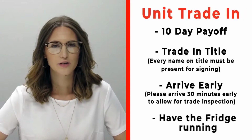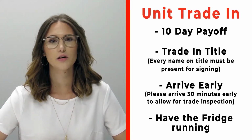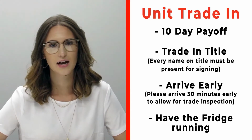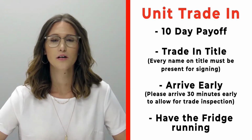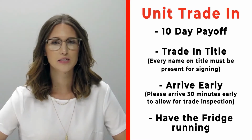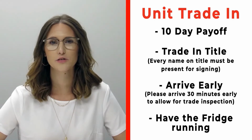Also, make sure that you bring valid driver's licenses of all persons that will be listed on the title. If you have a trade that you're trading in with us, please bring your 10-day payoff as well as your title and all persons who will be listed on the title of that trade. Arrive 30 minutes early before your appointment time so we can properly inspect your unit, and also make sure that you have the fridge on and running prior to arrival.